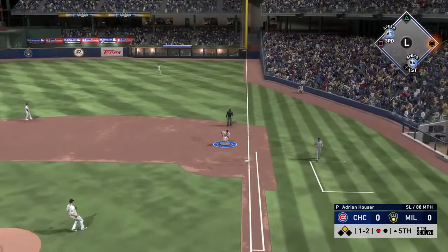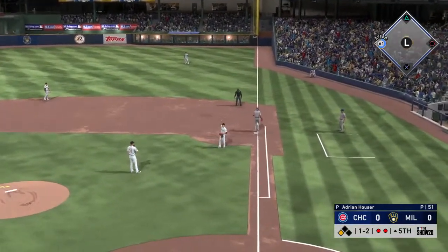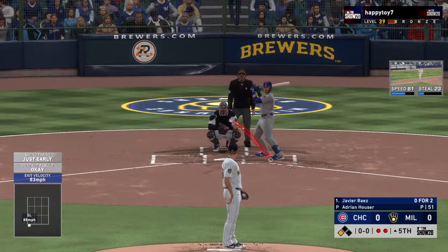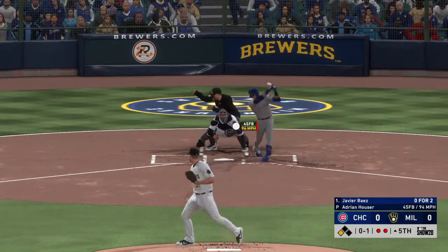Grounded up the first baseline. And he'll take this one to the bag for the out, but meanwhile the runner will move up 90 feet to third base. And now back to the leadoff spot in the Cubs lineup. Stepping forward, Javier Baez. He's 0 for 2 in the ballgame so far.